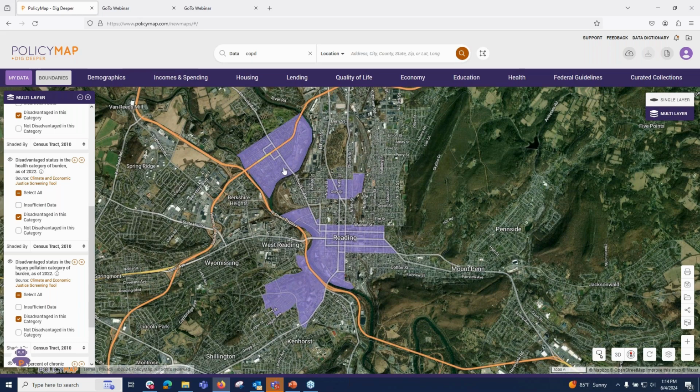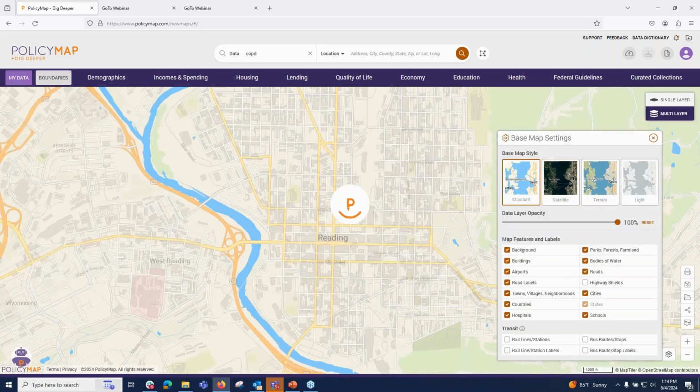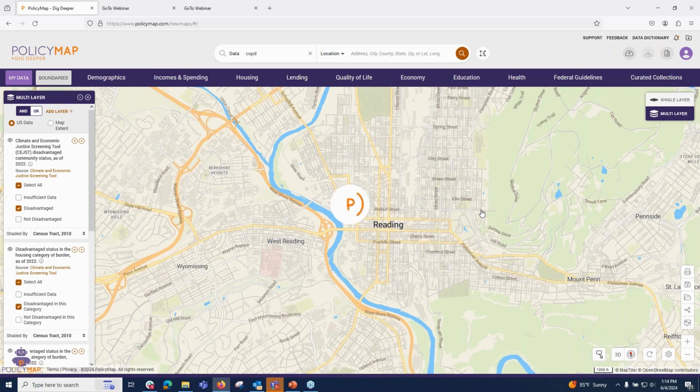Okay, so these are the resulting areas in Reading that met all of those conditions and could hypothetically be where we want to do a set of housing interventions. So as I said, you can switch to the satellite view to zoom around and get a better look at what is going on on the ground. We can go back to our regular map. And we can think about understanding more about what's going on in some of those places by running a quick report that will give us a good snapshot of life in that community.